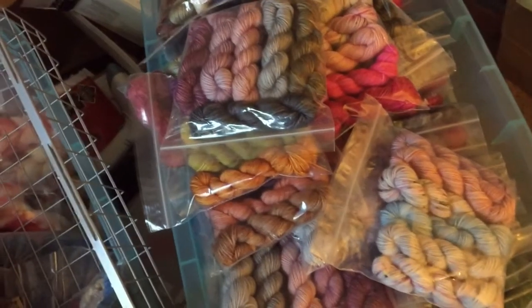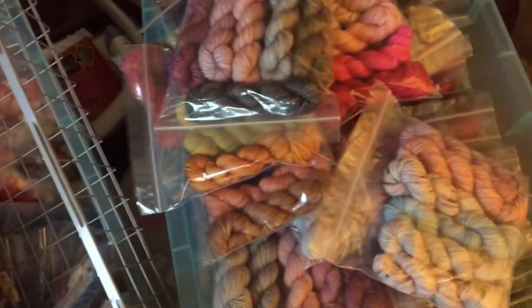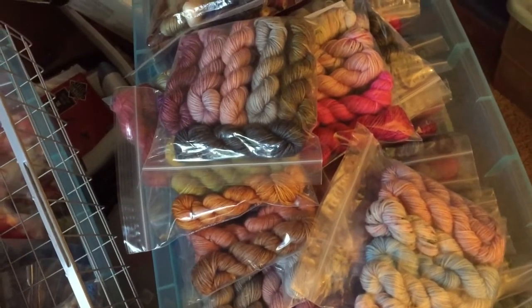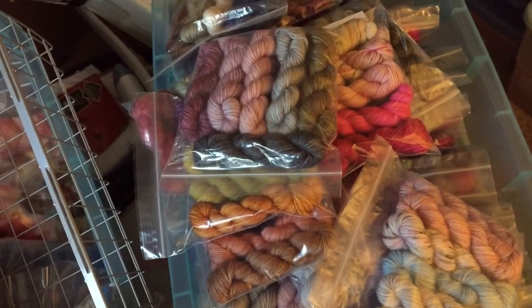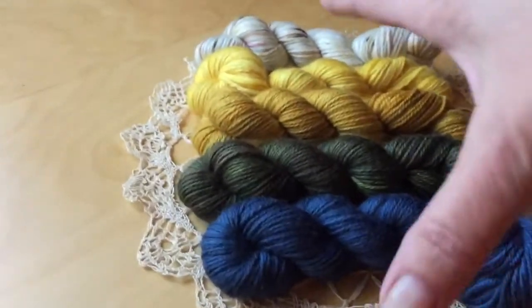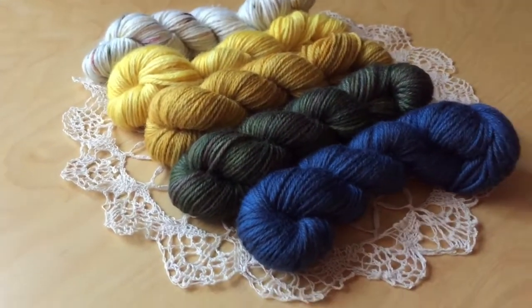So I'm in my office with 2 bins full of mini skeins. I thought you might enjoy seeing a behind the scenes look at mini skeins, and I apologize for the poor lighting in this room, but I don't have the overhead light on because I'm taking photos and I want this little bit of sun left of natural light to be the focus.